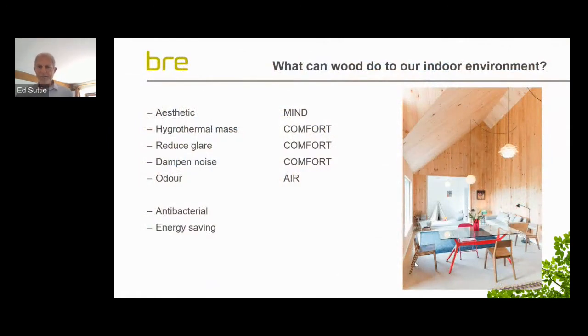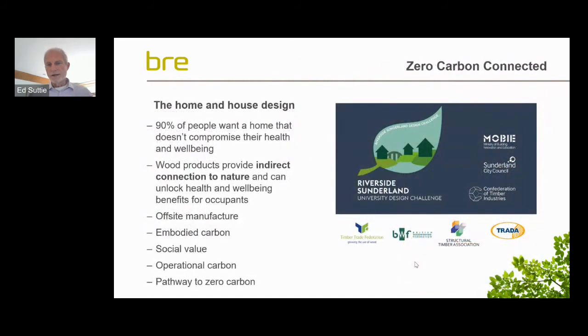And I think in summary, it's quite interesting if you look just purely at this one touch point around a material and indoor environment, which we know is so critical to health and well-being, that it can impact across three main categories: mind, comfort and air, through aesthetic, the hygrothermal mass, the dampening of noise, impacts on odour. Those qualities are starting to be recognised in other countries and are emerging in conversation now here in the UK, having quite an interesting impact.